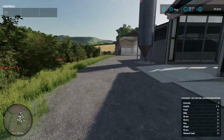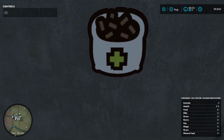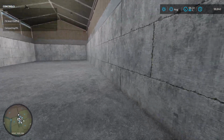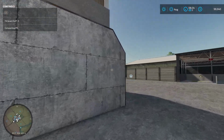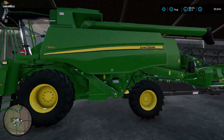Let's go over more of the farm. We have one of those bunkers right there. Okay, does that door open? No, it doesn't. Okay, it looks like we have one right here we can compact. We have another one right over here with one of our tractors, windrower. And then we have our harvester and everything in here.